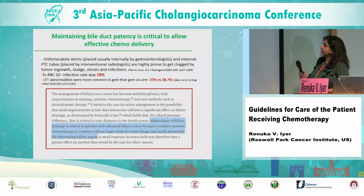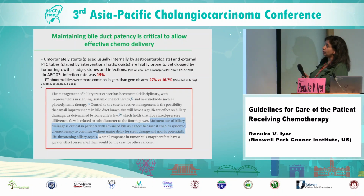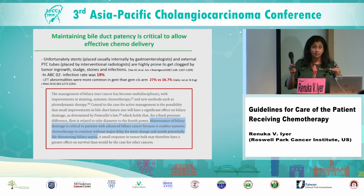And unfortunately, I literally just cut this out from the New England Journal article. This was Dr. Valle's conclusion. The infection rate in this study was 19%, and abnormalities in the liver function were more common in the GEM arm than in the GEM-CIS arm, and his feeling was that it's because GEM-CIS was more successful in keeping the bile duct open, that's why the liver function stayed good. The GEM was not as good in controlling the disease.